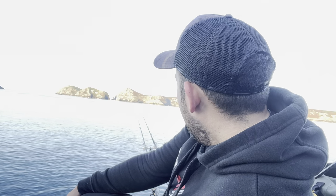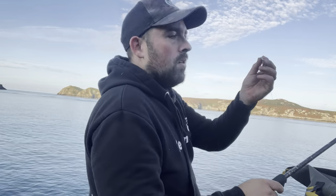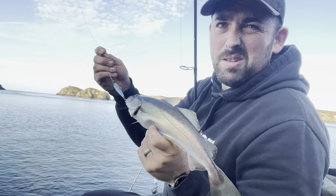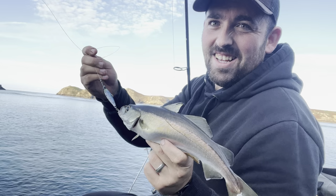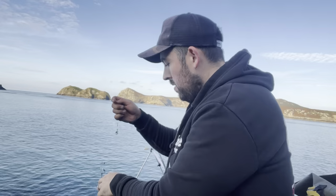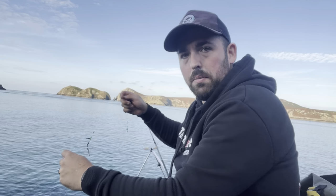If we can get a couple of wrasse today, I'd be happy. Going for a little Japanese slow jig knot. Again, a little bit bigger, I suppose. On the slow jig. Get him popped back. Well, certainly tallying up the species now.